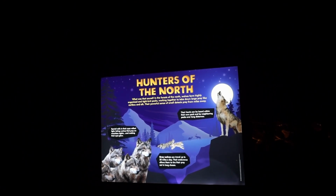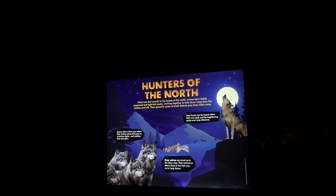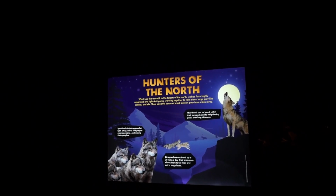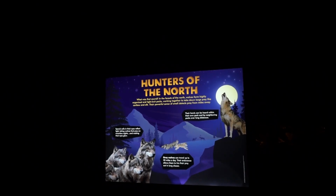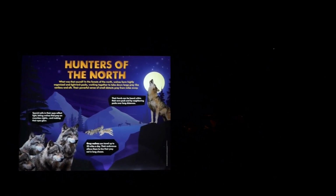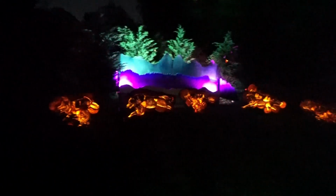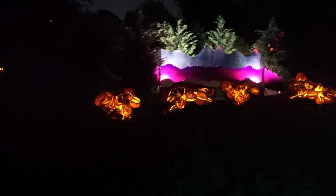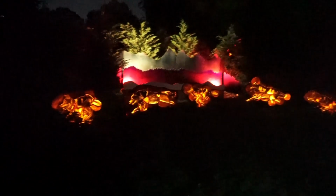Here we have the hunters of the north, which are wolves. It says special cells in their eyes reflect light, letting wolves find prey on moonless nights, making their eyes glow. That is an interesting bit of information. And then they have all of the pumpkin jack-o'-lanterns of wolves staged over here like they're running in a pack.